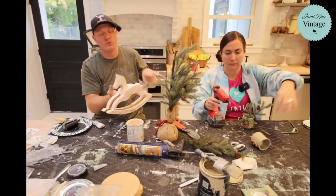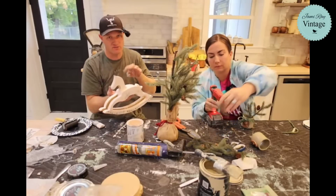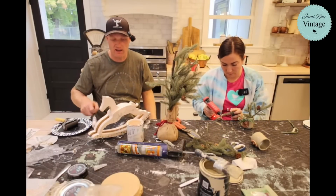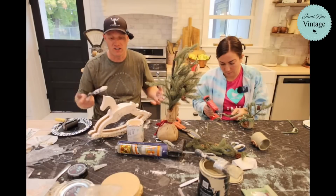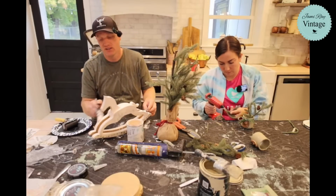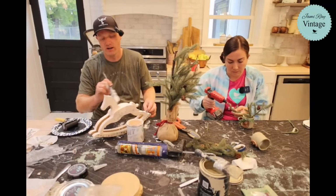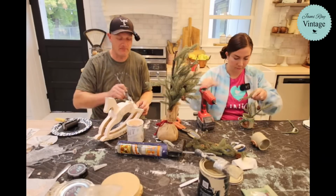And then I really like a dark wax, which is more brownish on pink. I think it looks really good and kind of like not necessarily grungy, but just aged. And we'll probably do that on this horse and give it a little more. We like a dirty pink. Yeah.